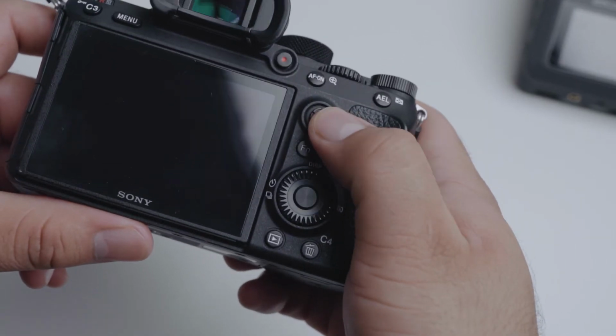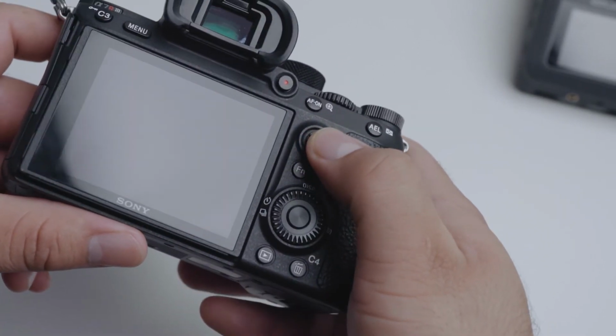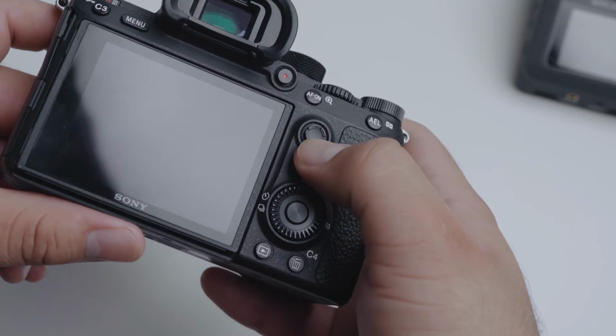I very much enjoy moving around my autofocus point to select where I want it to focus instead of having to worry about moving it from one place to the other, locking focus and then switching, or just going around with the actual ring and then selecting my autofocus there. It was a big pain on the A7R II, and I know a lot of people have a lot of gripe about it, and I am one of those people.